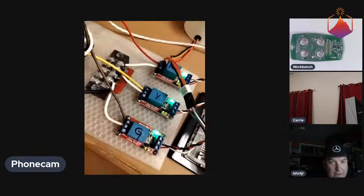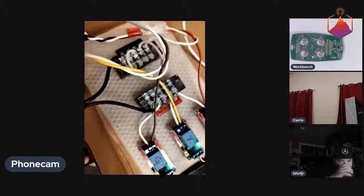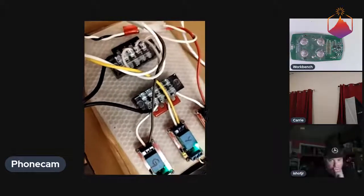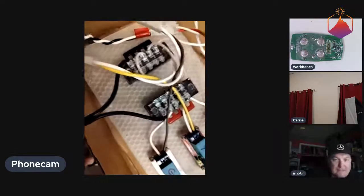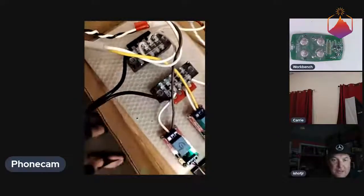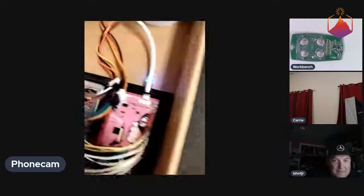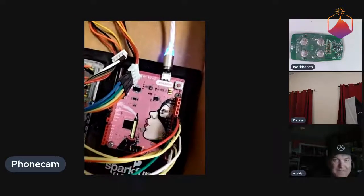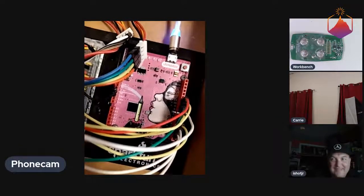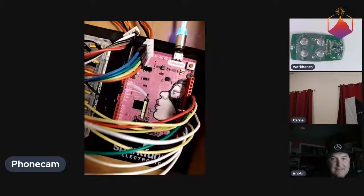What is the honeycomb material, or is that just 3D printed? Oh, this was a 3D printed test fixture for something else that didn't work out. We keep stuff like that around to just have scrap plastic, so we just mounted it to it. Is there a reason for the Leonardo versus just the Uno? Do you need the 32U4 for something? No, you don't. Basically, we bought these boards because of the artwork and we wanted to use them. So it could be an Uno, could be a Leonardo, could be pretty much whatever Arduino you have lying around.